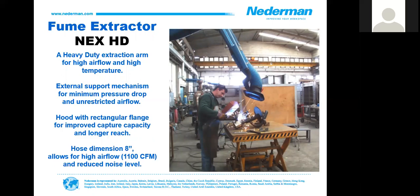But again, it's the 8-inch heavy duty arm. Again, it's an external skeleton. Personally, I'd like to see his welding shield a little closer. This is an 1100 or up to 1200 CFM product.